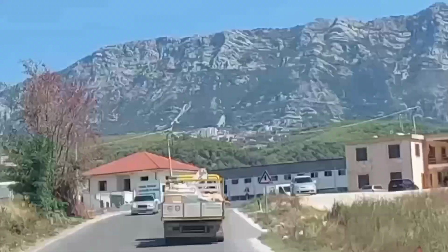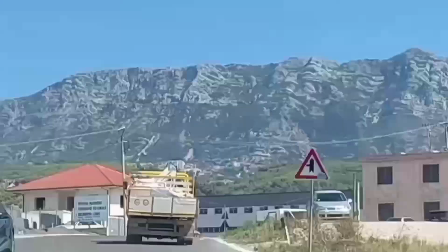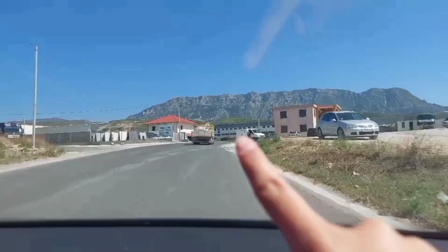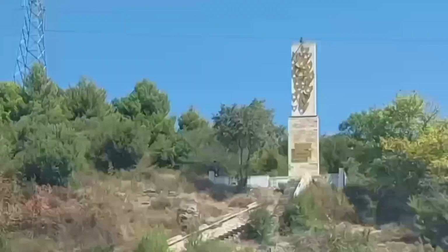To right at the base of the mountain. Not even halfway up the mountain. It's like, yeah, it's halfway up the mountain almost. Right all the way over there. Zoom in to get a better look, but that is our destination. Neat little monument right there.